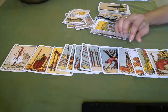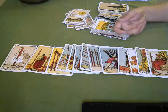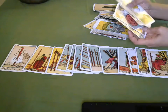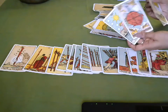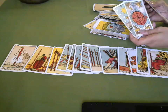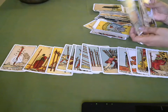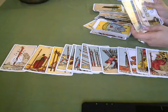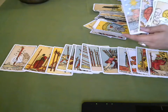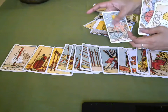And every card also represents something, though there are no rules to read a deck. Like in the Wheel of Fortune, the 10 represents cycles. In this case, it's wealth. A star is hope. Having said that, it's always good to have a look at the card and see what these symbols speak to you.